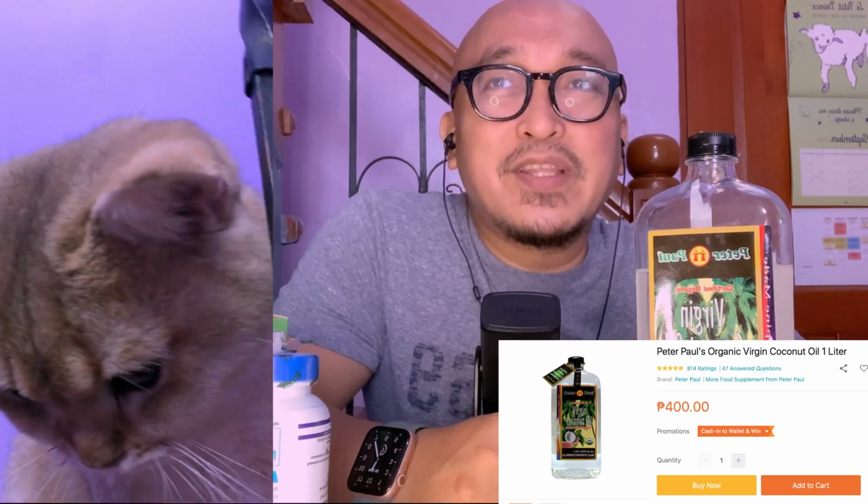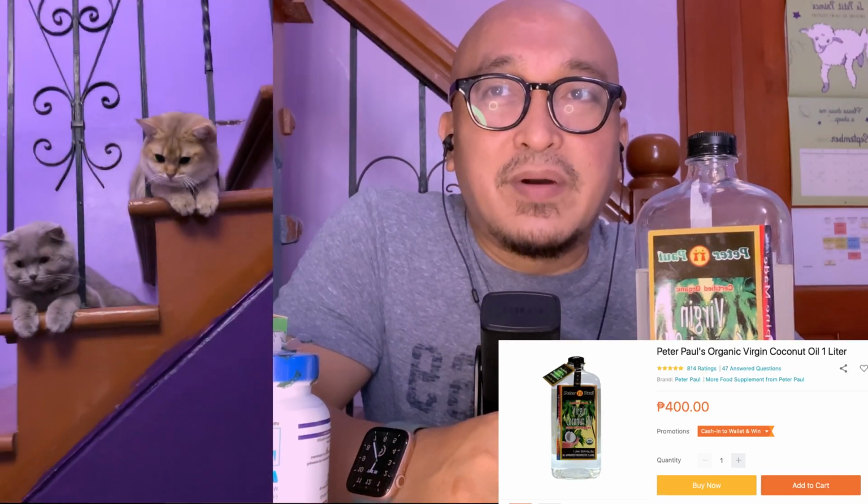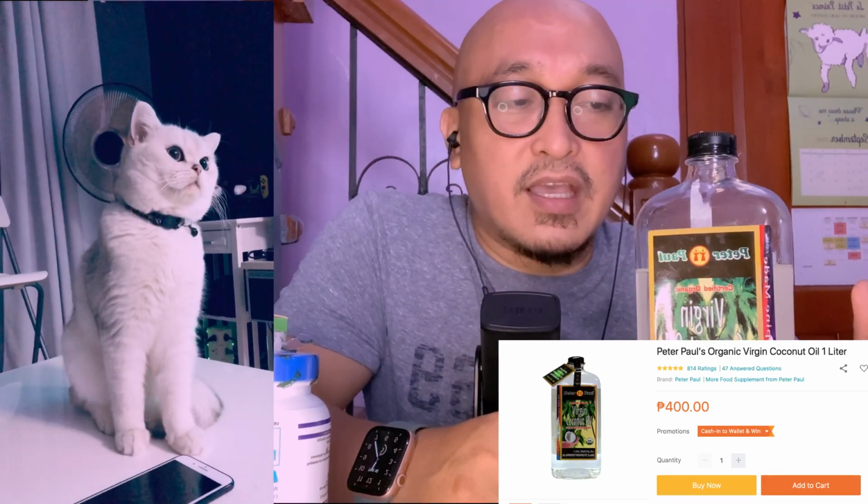So it's actually pretty good for the skin. I've heard a lot of very good stories about how if there's any irritation in the skin, this is actually pretty good. So the thing about this one is that it can be consumed internally, or it can be applied externally on cats.